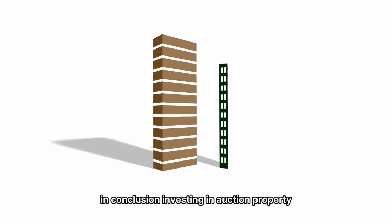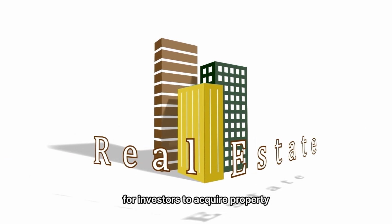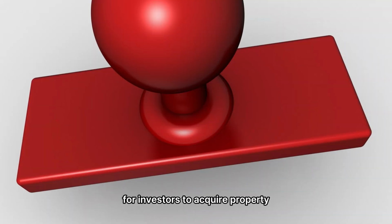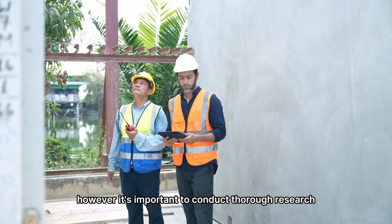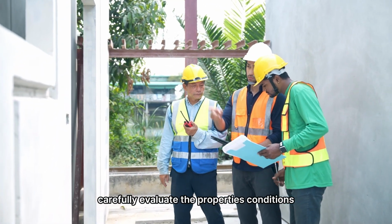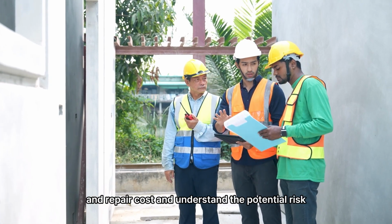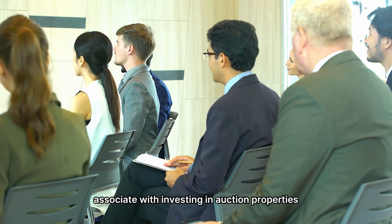In conclusion, investing in auction property can offer a unique opportunity for investors to acquire property at a discounted price and generate attractive returns through renovation and appreciation. However, it's important to conduct thorough research, carefully evaluate the property's conditions and repair costs, and understand the potential risks associated with investing in auction properties.